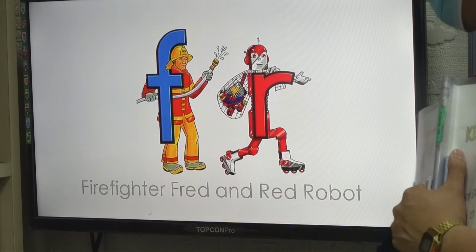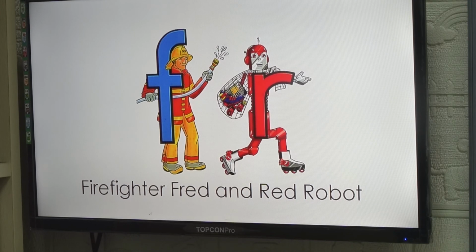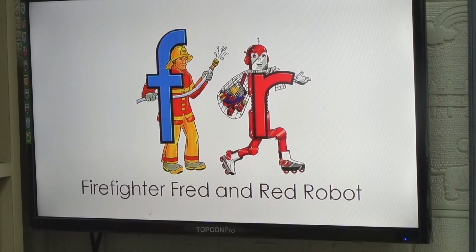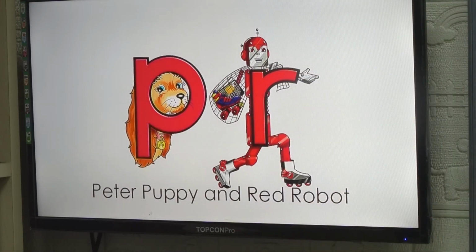Very good. Okay, Firefighter Fred and Red Robot. What is their sound together? Fur, fur. Right, one time, Red Robot stole something from Firefighter Fred, and Firefighter Fred used his water hose and said, "Freeze! Freeze! Give me back what you stole from me." Can you hear fur in freeze? Yes, right. Freeze.